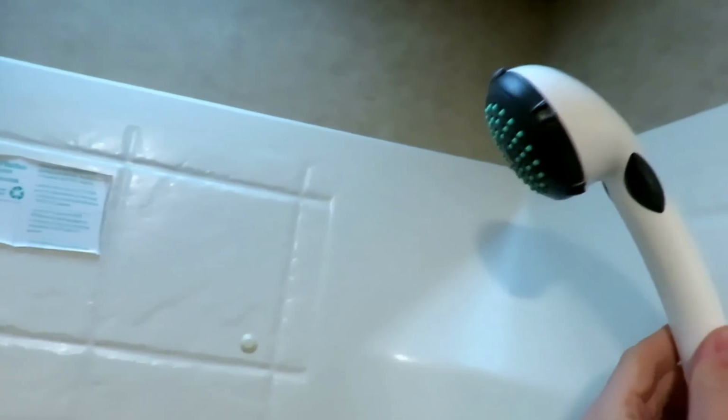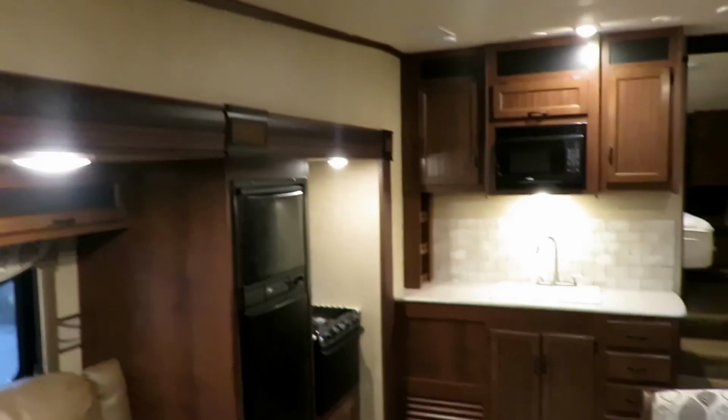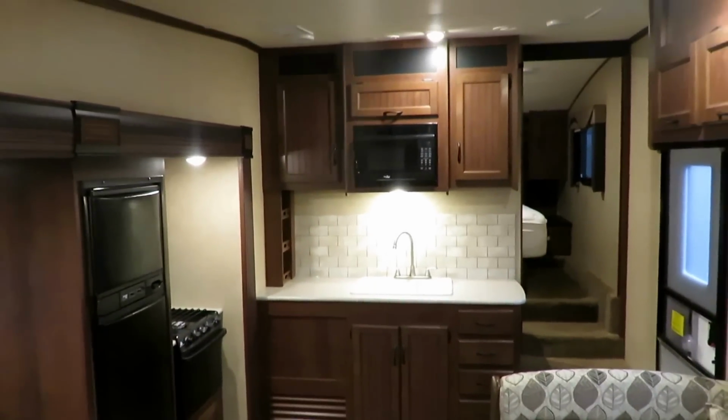I'm just going to have headroom problems hitting my head on the shower head. Thankfully, it was not that hard. That is a replacement shower head. Oh, look at that. It's got all kinds of patterns, you can twist and turn it and get different ones. That must feel good. Little massaging shower head.